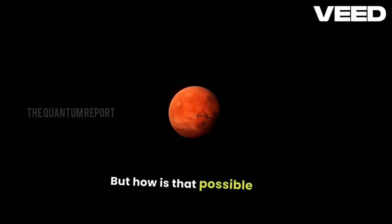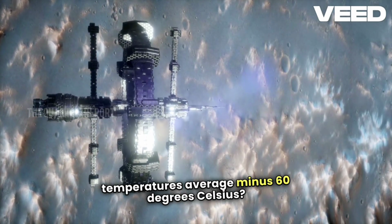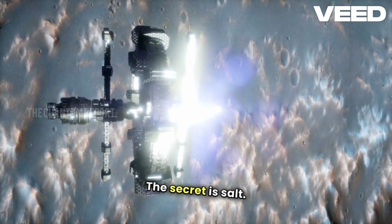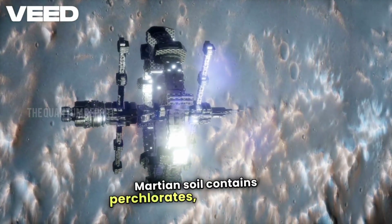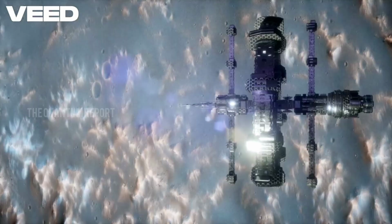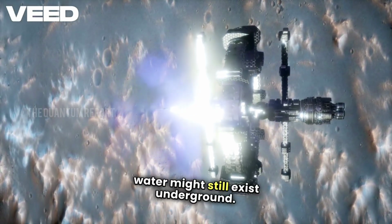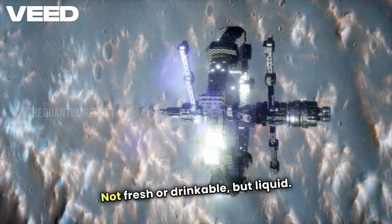But how is that possible when surface temperatures average minus 60 degrees Celsius? The secret is salt. Martian soil contains perchlorates, a type of salt that lowers the freezing point of water. So even in extreme cold, liquid water might still exist underground, not fresh or drinkable, but liquid.